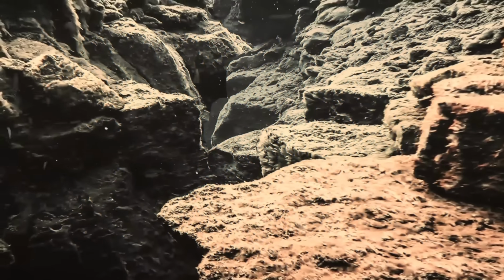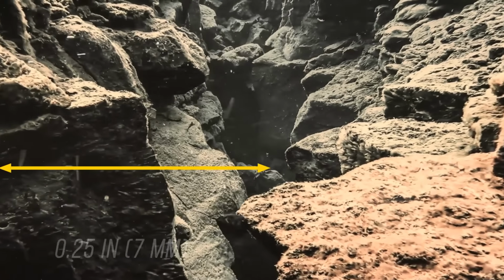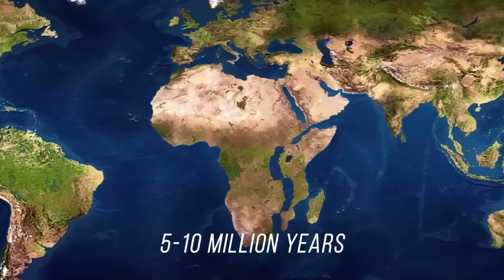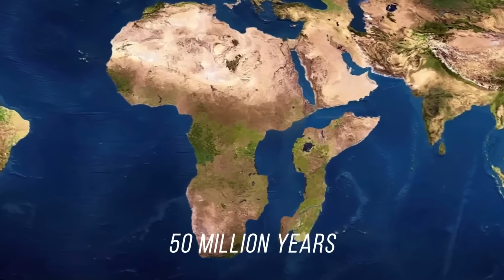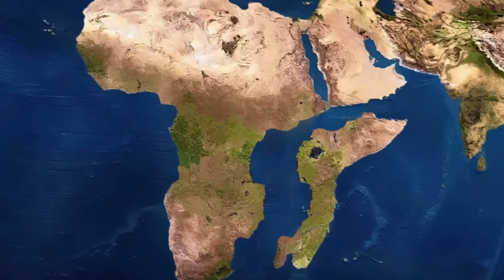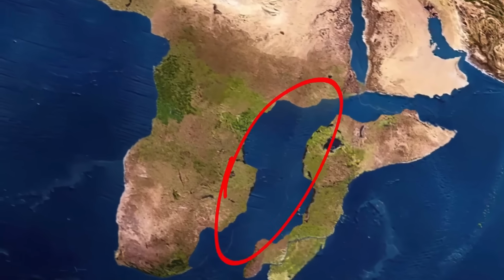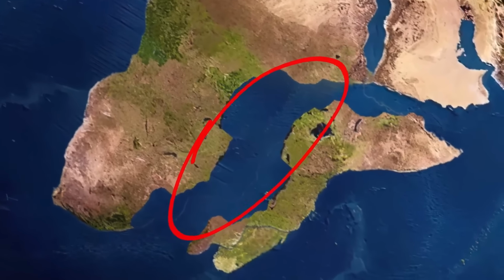The rifting process is a slow one. The present rate is just 1/4 inch every year. Scientists estimate that the split will occur in 5 to 10 million years. Some experts place this event 50 million years into the future. The end result will be 2 African subcontinents. They will be separated by a body of water that will become our planet's 6th ocean.